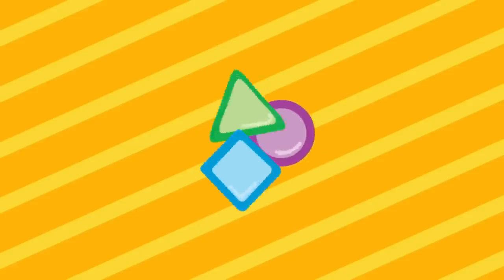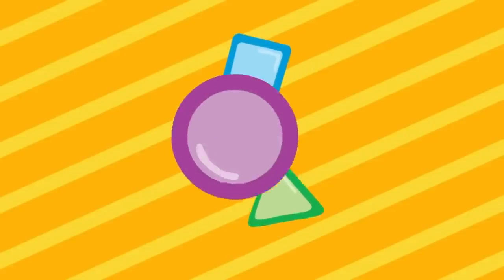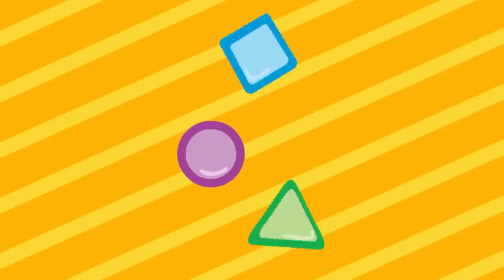Shapes and colours here for you. A purple circle and a square that's blue. A green triangle, why that's nice too.